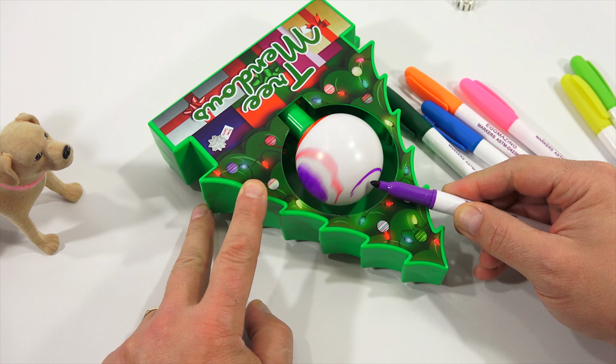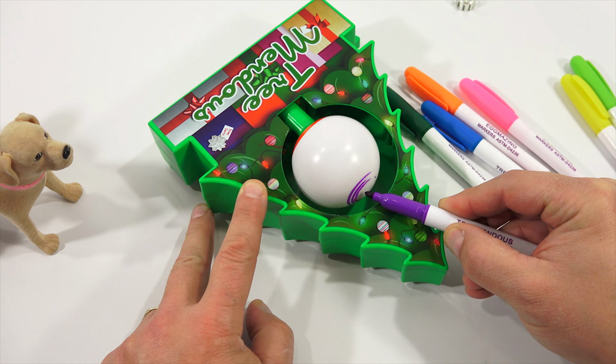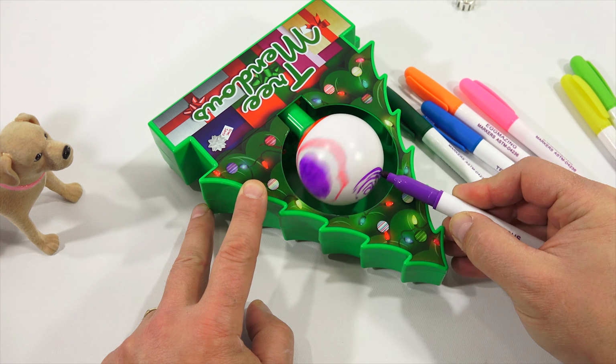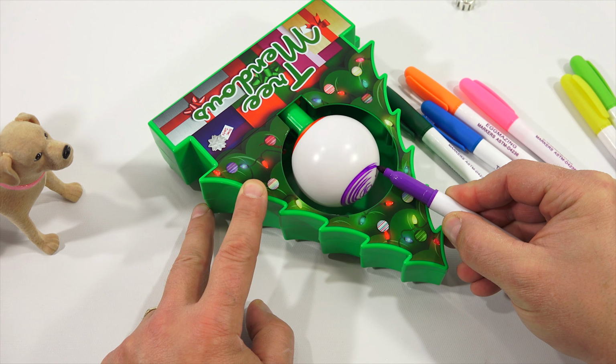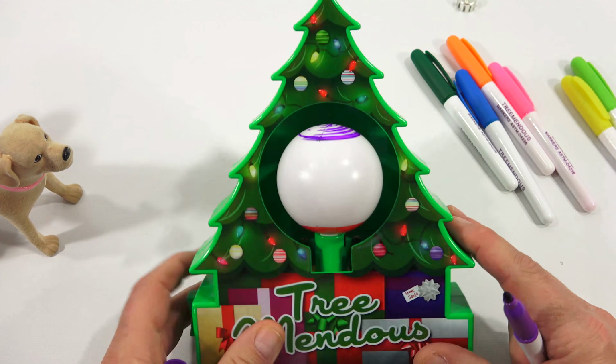Oh, I need my base so I can work this. Work it. Work it. Look at you go. Well, I'm an expert at this. Like you've done this before. Okay, that is my design for this ornament. It is called the Christmas eyeball.